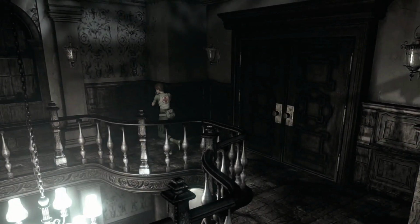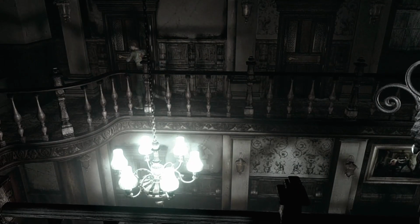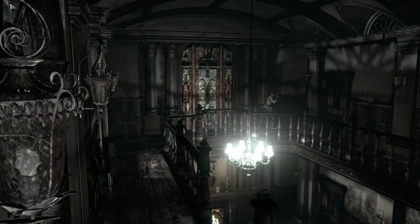Oh, here's the upper level of the dining room. Very nice. Very nice. My chandeliers. What's over here? Stained glass wall. A stained glass window. Pattern in the center resembles a woman. Never. I forgot to take a look at that earlier.